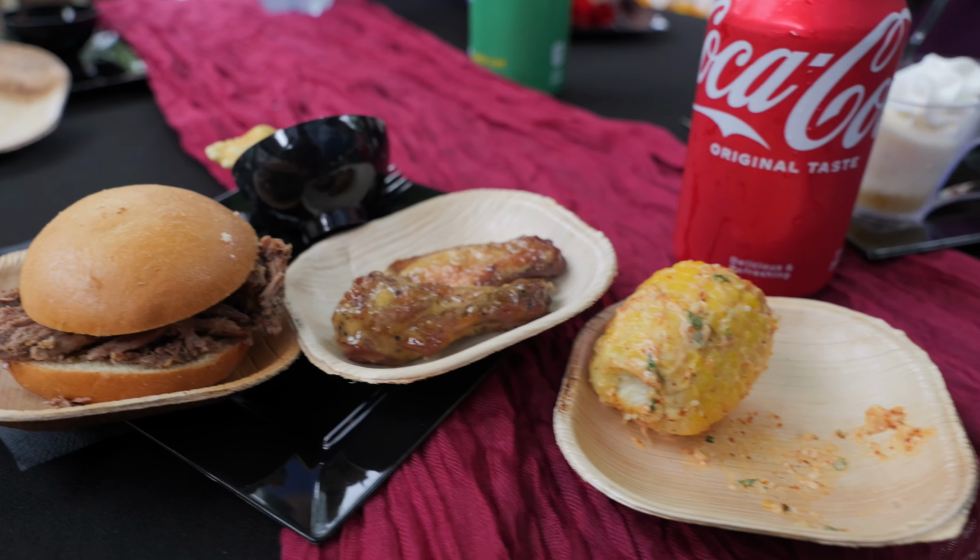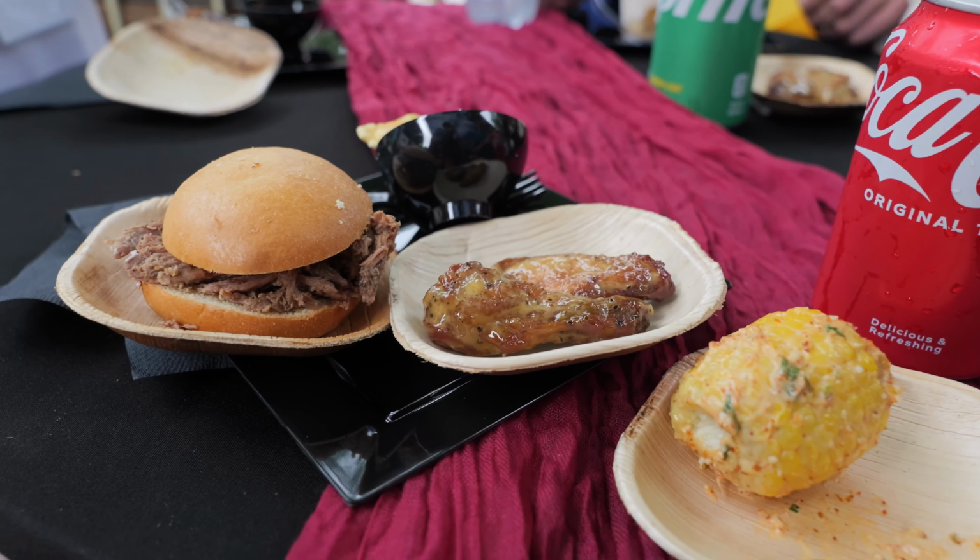All right, here's our little spread. That's not my Coke. I don't drink Coke. It's too much sugar for me nowadays, and I can't have stimulants.